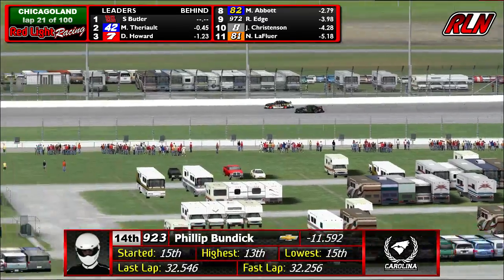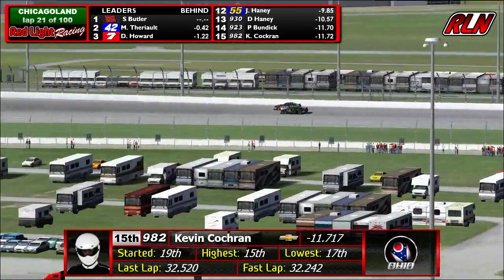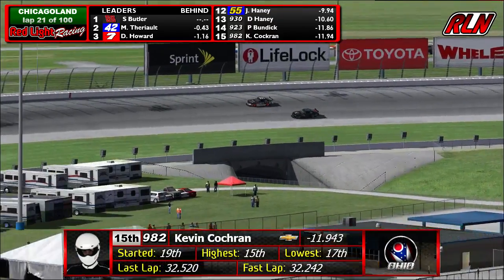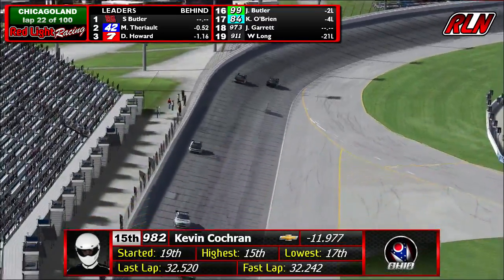And a little further back, we got Kevin Cochran and Philip Bundick. Cochran looks at the inside. Bundick goes way high. That might give Cochran the advantage he needs to get around him here on the front stretch.